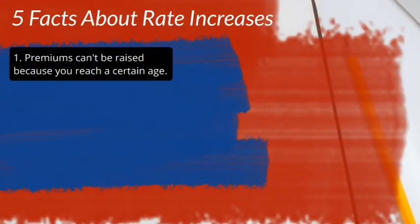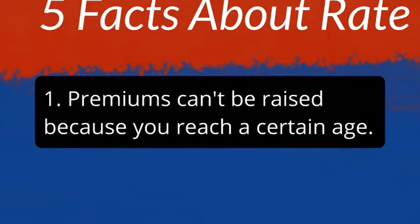First off, premiums can't be raised because you reach a certain age. I don't know how many people have said to me, Scott, I turned 70 and I got a rate increase. I got a 30% rate increase when I turned 70. I got a 50% rate increase when I turned 75. No. You did not get those rate increases because you reached a certain age. Long-term care insurers cannot raise your rates because you reach a certain age. That's illegal. It's against the law. It violates your state's insurance regulations. They can't do that.